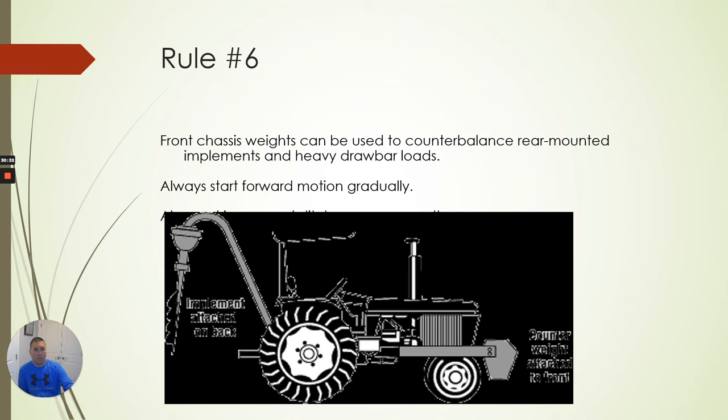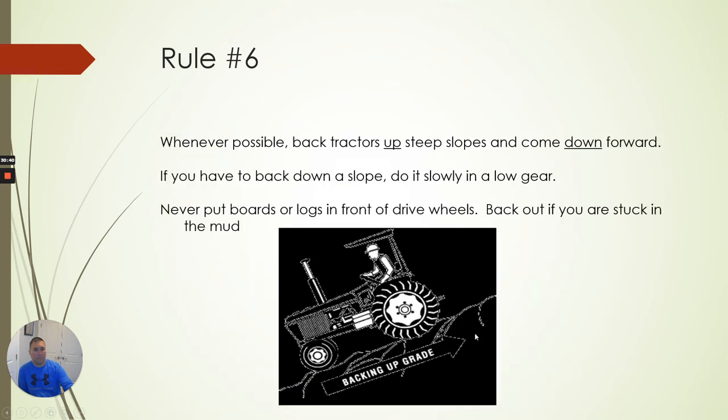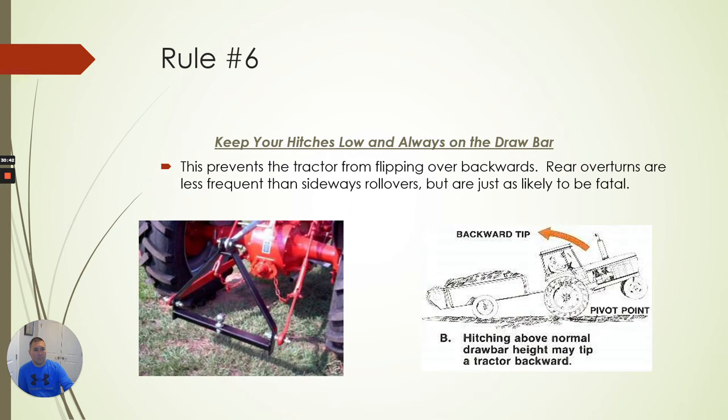Front chassis weights can be used as a counterbalance. So right here in the front is the chassis weight. I don't have that good picture there. The chassis weight would be on the front of this tractor here. If you had a weight on the front of this tractor as it tipped up, it would bring the front of that tractor down.